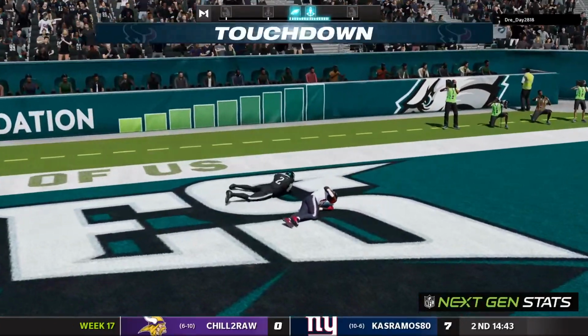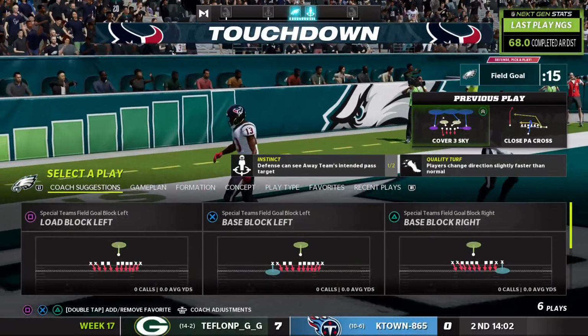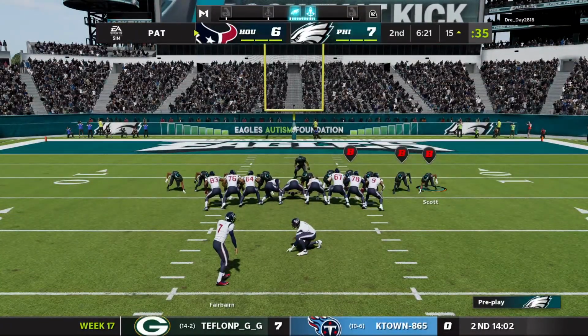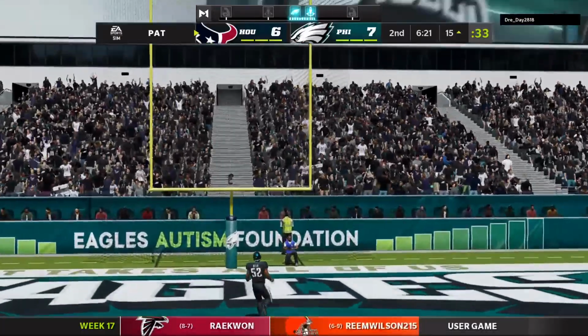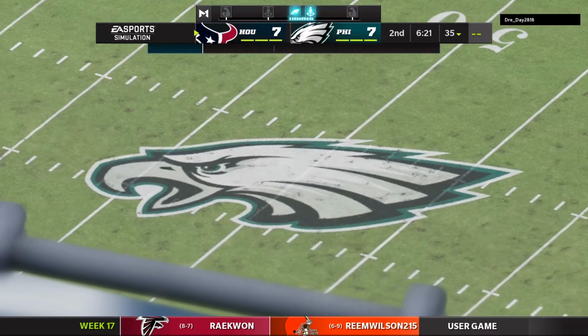Open man is Cooks. He's got it. Touchdown, Texans. Quite a show of arm strength right there. That was in the air for a long time, and it was on target, too. Fairbairn good with the extra point, and we are tied here in the second quarter.